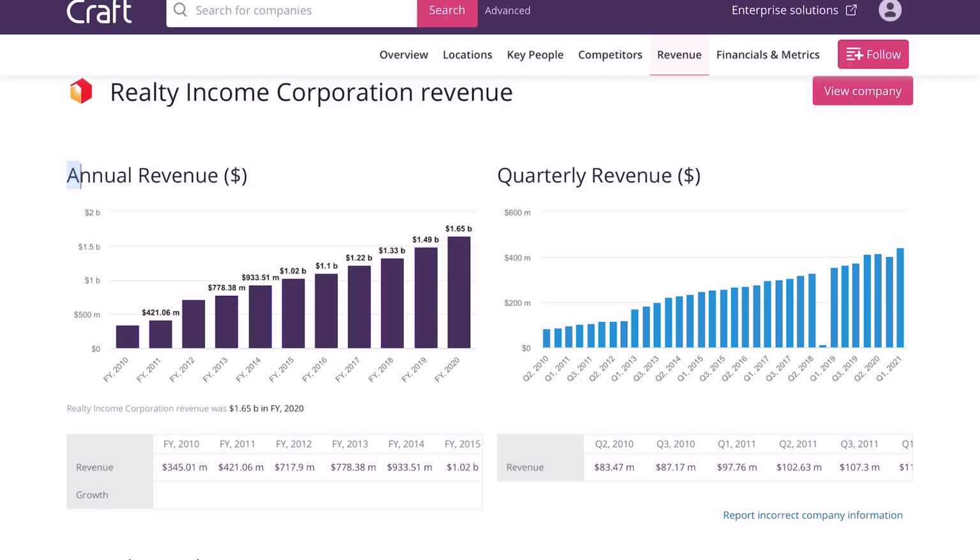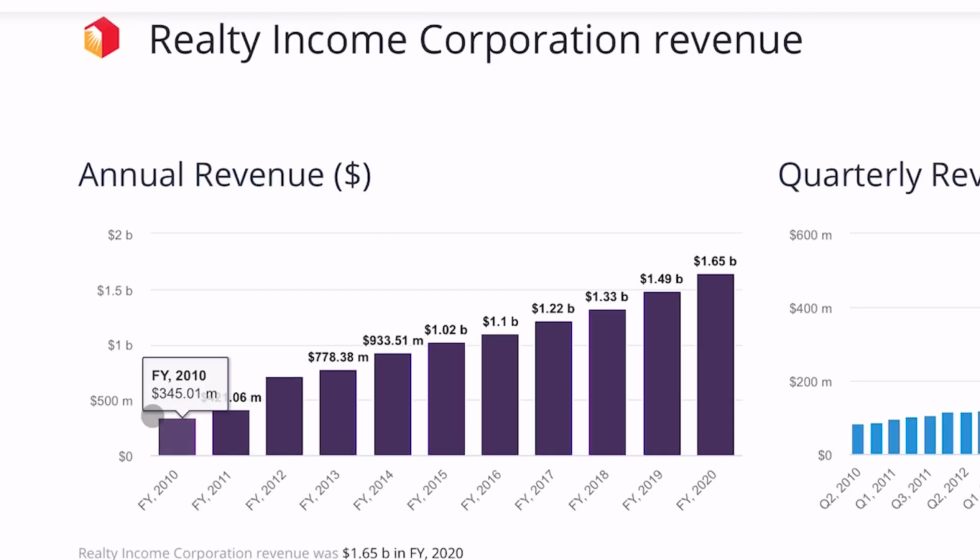And this is all reflected in the company's annual revenue. Since 2010, we can see just consistent, steady growth in their revenue every single year, year over year. So I am not worried about this company at all.